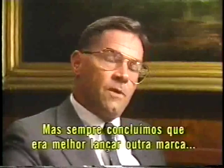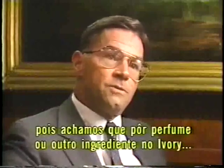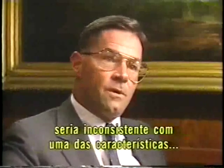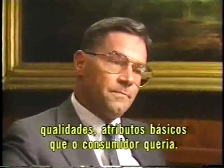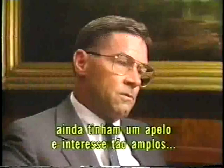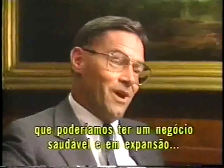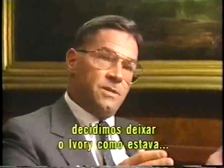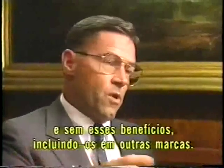But in each one of them, too, we felt that the right way to proceed was to introduce a different brand to provide that benefit, because we felt that adding deodorants to Ivory or adding a cold cream ingredient to Ivory would really be inconsistent with one of the basic features, qualities, attributes that consumers wanted. And because we felt that the values that Ivory did stand for, as it was, were still of such broad appeal and broad interest to consumers that we would be able to have a healthy, and if we operated it properly, a growing business without having those ingredients. So we felt we ought to leave Ivory in that sense the way it was, that is, not containing these ingredients and not providing those particular benefits, and do them on another brand.